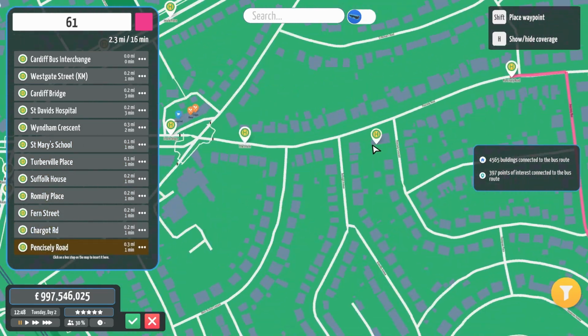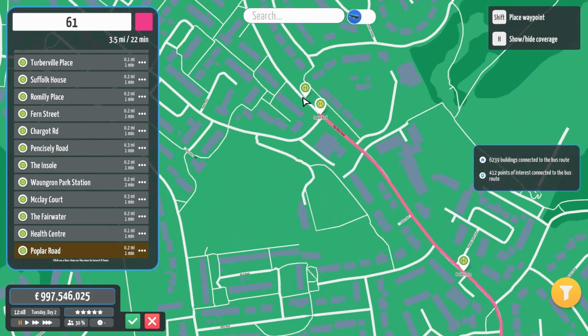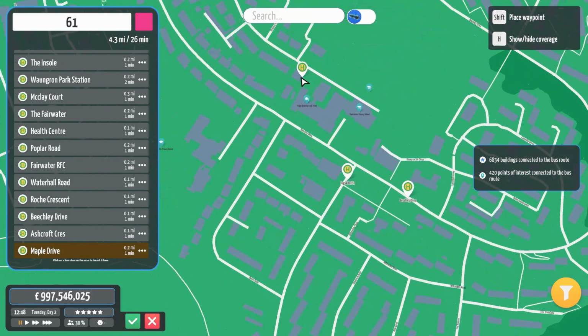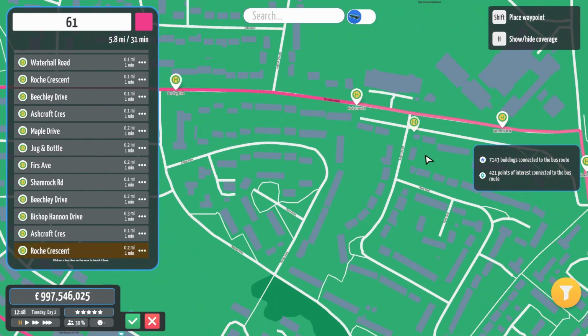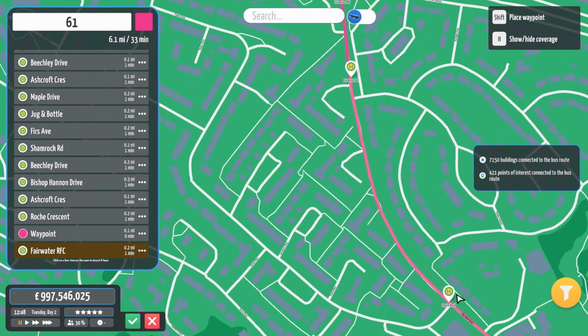The 61 leaves from the Cardiff Bus interchange and follows the 17-18 route until reaching Canton, swinging a right onto Wyndham Crescent. Outbound services operate via Pen-y-Lan Rise, whilst inbound takes Shargo Road. This is simply to avoid two services meeting at the junction and getting stuck. On arrival in Pentrebane, the 61 spins around via Firs Avenue, ready for the inbound service.